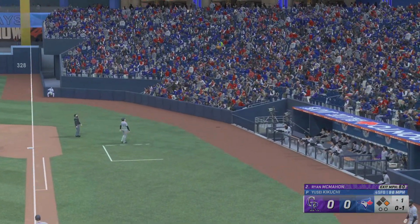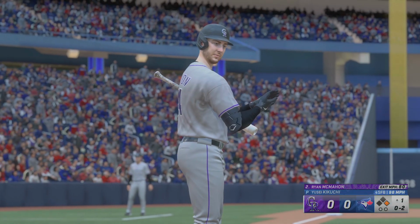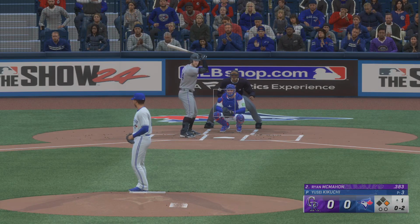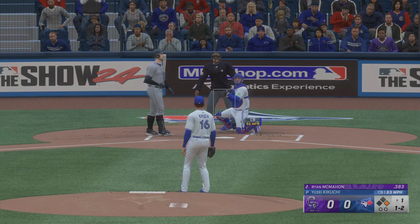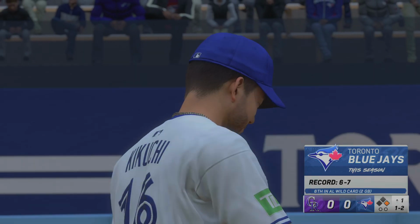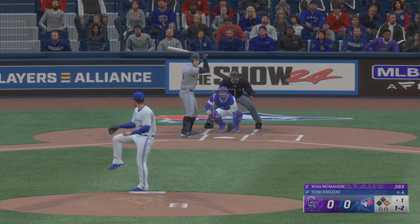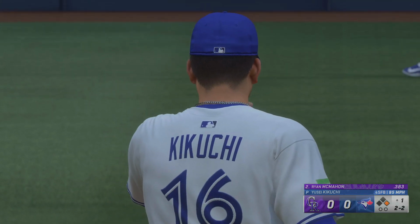And that one fouled off. With two strikes, may see some movement over there at first base, trying to stay out of the double play right here. Next offering misses down and away. And downstairs. Way to lay off that pitch down.